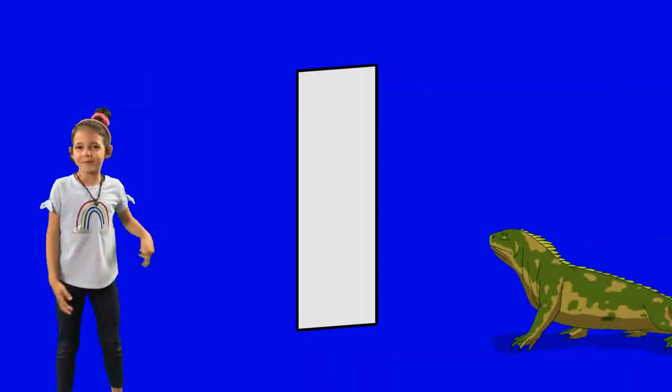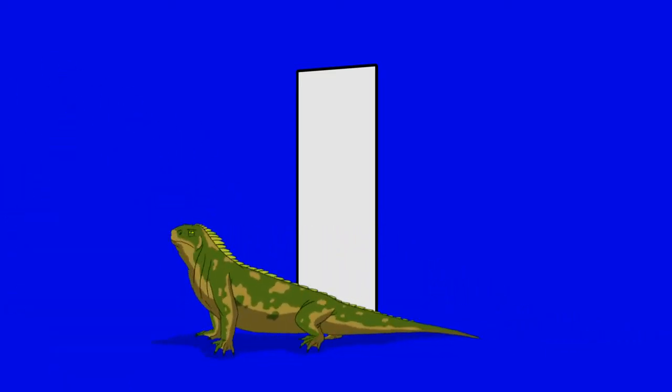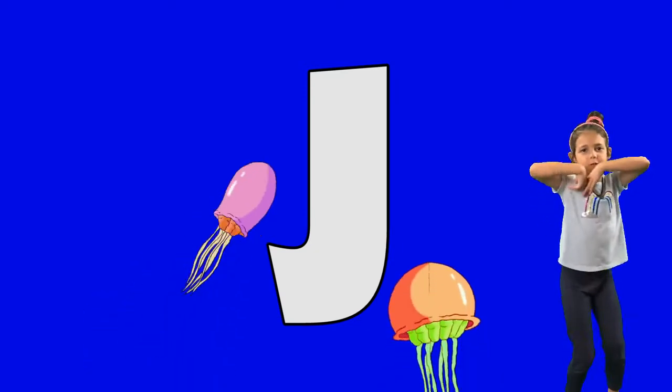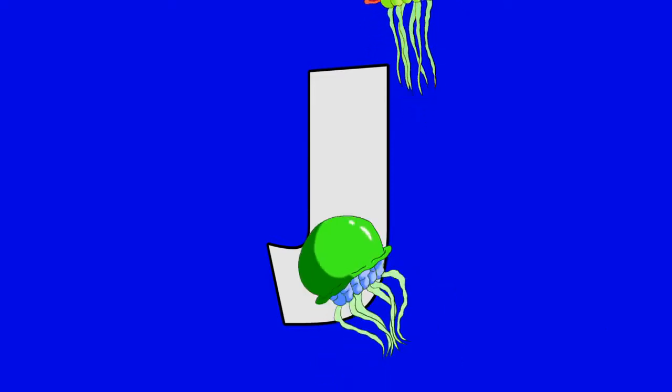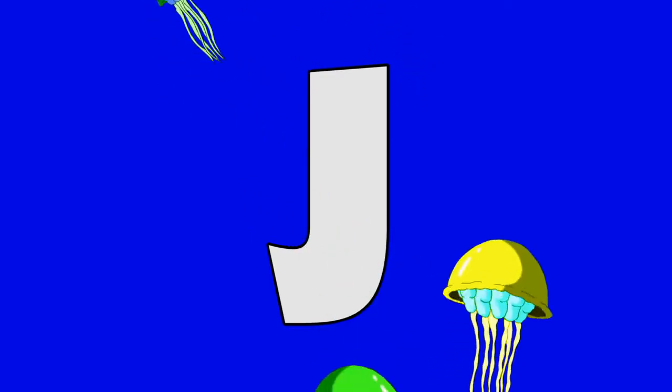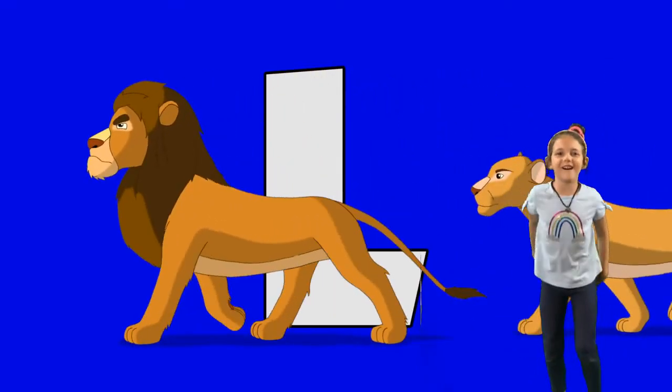I is for iguana. I, I, iguana. J is for jellyfish. J, J, jellyfish. K is for kangaroo. K, K, kangaroo. Hop. L is for lion. L, L, lion. Roar.